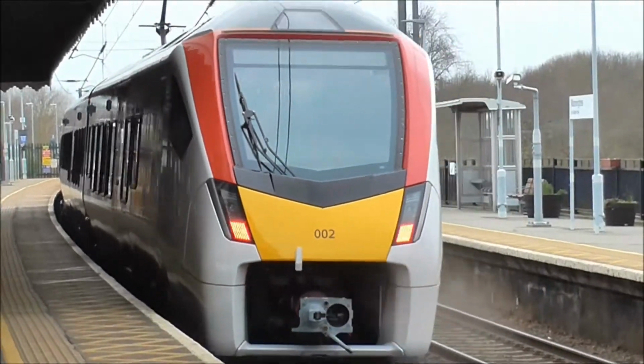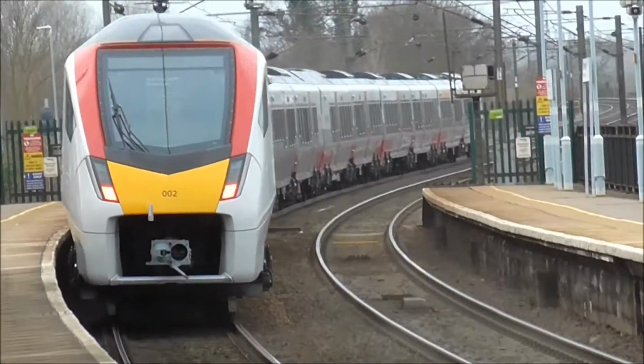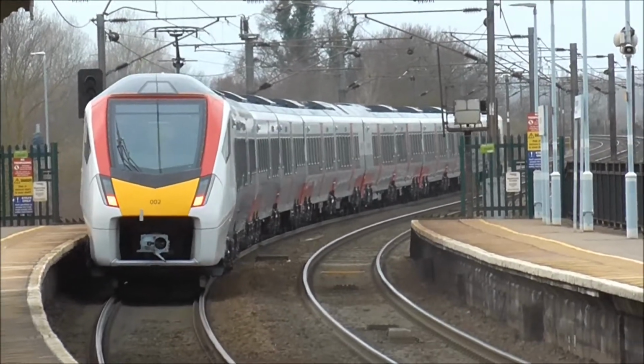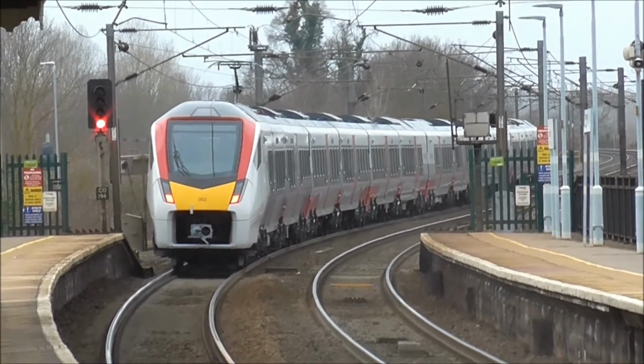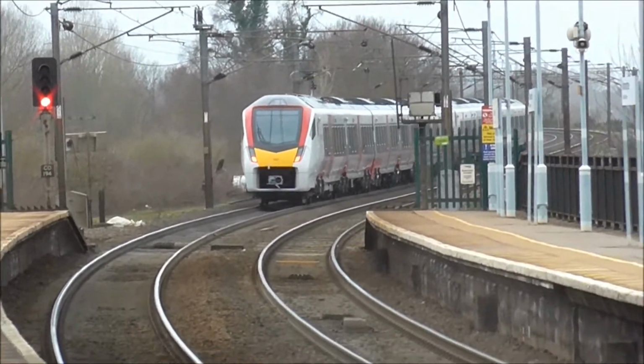Right, 745002 is continuing its test run. Awesome. Incredible acceleration.